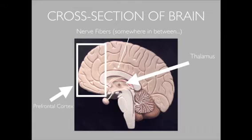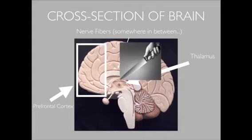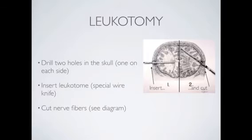The thalamus sends sensory information, motor signals, and spatial sense to the cortex, and obviously the nerve fibers between them allow the thalamus to send this information to the prefrontal cortex. Now, in the surgical procedure of lobotomy and leucotomy, what the surgeon or whoever is performing it does is cut the fibers connecting these two. The results can be easily deduced.